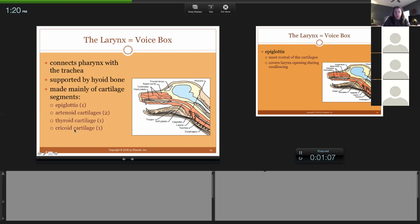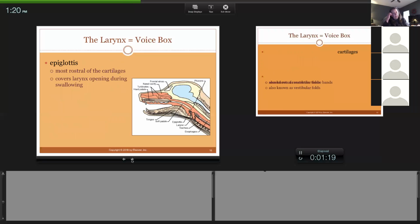The two things that you need to know, obviously, that the larynx is the voice box, and it's the opening to the trachea, or the airway, but you do need to know the epiglottis and the arytenoids, and I'm going to talk about those. The epiglottis is the most rostral cartilage, meaning it's the one closest to the nose, but that is a protective flap, and it's made up of the cartilage, and it will open when the animal is inhaling and exhaling. It will close when the animal is eating or drinking. So it's supposed to be protective so that food or water does not get into the trachea, saliva.